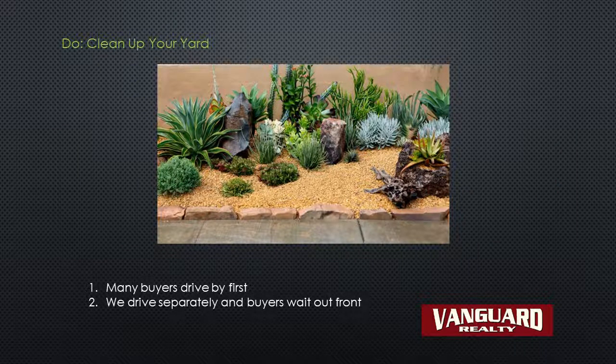Very often, Jonathan and I will meet a buyer at a home. If the buyer arrives early, they get a few minutes to sit out front and form an opinion on your house. Buyers will typically have a strong feeling even before they enter a home about whether or not they will buy. So, do clean up your yard.